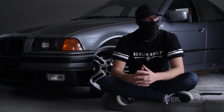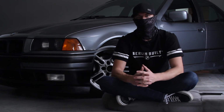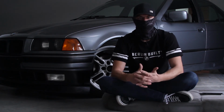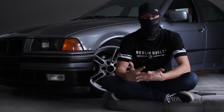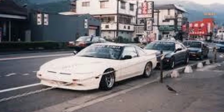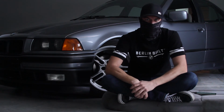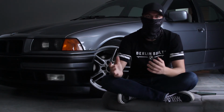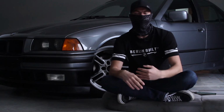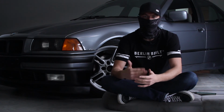Honestly, I cannot imagine driving another car right now. This car became part of me, and this car is part of this channel, so I hope you will follow the next steps. Further for this car, I really enjoy the 90s JDM culture. I'm a huge fan of JDM culture, but because JDM cars are expensive, I'm driving this, and I actually love it. But the future is to make the car look like those old 90s Japanese drift cars that were drifting on the mountains. This is the goal for the 2021 season.